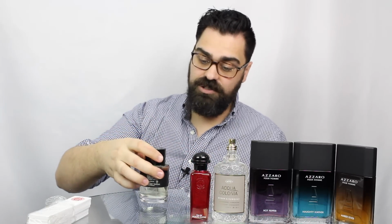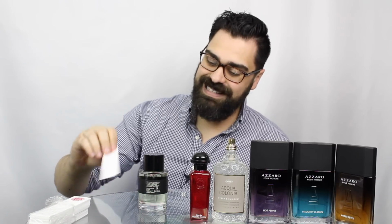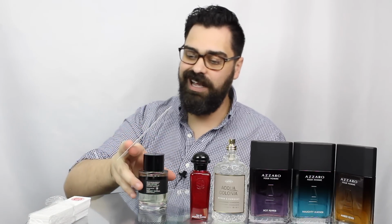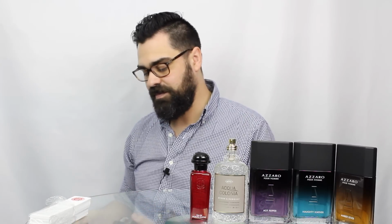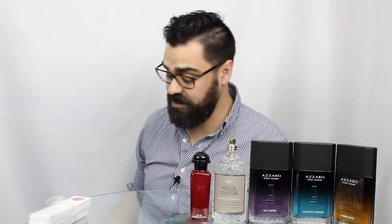So let's try this Geranium pour Monsieur. Now this is a minty based fragrance. Of course, geranium is in the name. So geranium, very unique note. It can give you many facets, including minty facets.